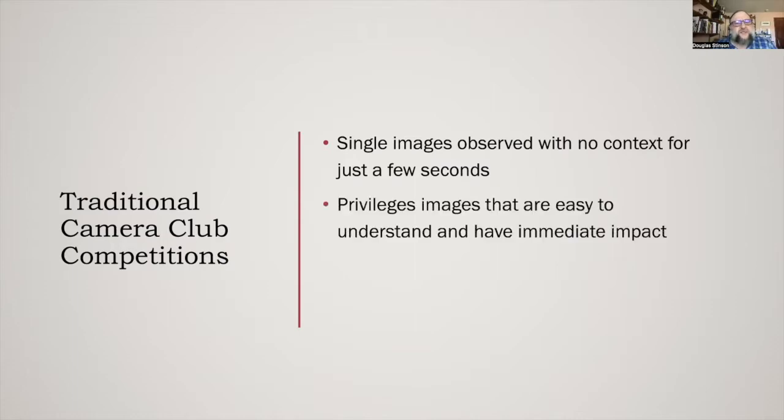And that sort of situation really made images that had an immediate impact, that were very strong and jumped out at you. Those were the ones that typically got high praise and lots of good comments and would generally win the competition. So they had immediate impact. And they were always images that were pretty easy to understand, that you didn't have to think very much about in order to appreciate them.